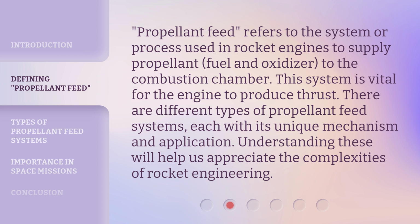Propellant feed refers to the system or process used in rocket engines to supply propellant, fuel, and oxidizer to the combustion chamber. This system is vital for the engine to produce thrust. There are different types of propellant feed systems, each with its unique mechanism and application. Understanding these will help us appreciate the complexities of rocket engineering.